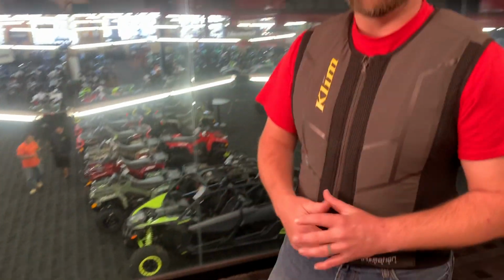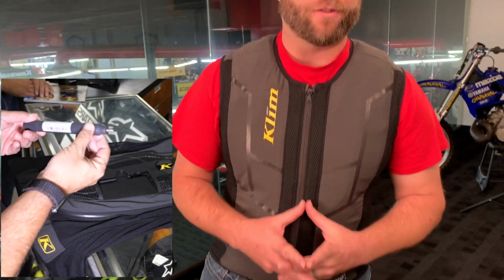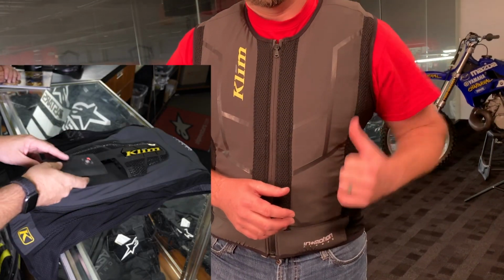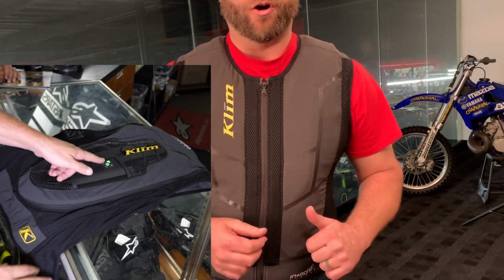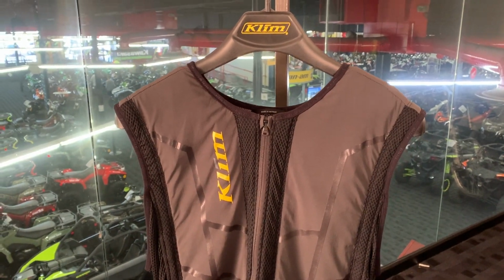Take a look at some of the footage that we recorded here at Chaparral Motorsports almost 6 months ago when we first saw this vest. Again, there's a gas chamber that's going to screw into this vest. I'm going to show you what that looks like right now. And then this brain that you can either buy outright or you can rent from this company called In&Motion. Let me get this thing up onto a hanger real quick so I can show you what those details look like.